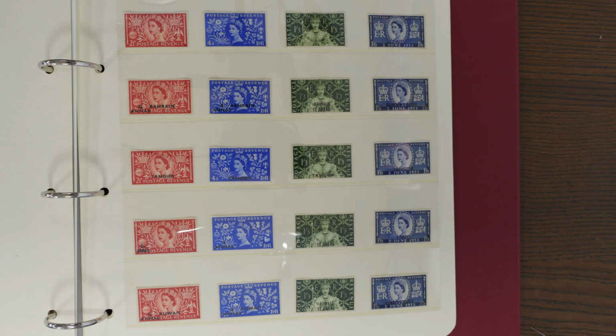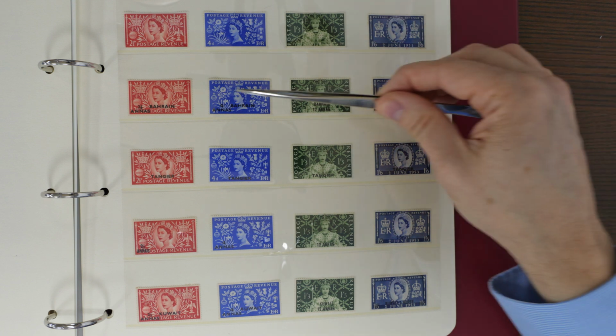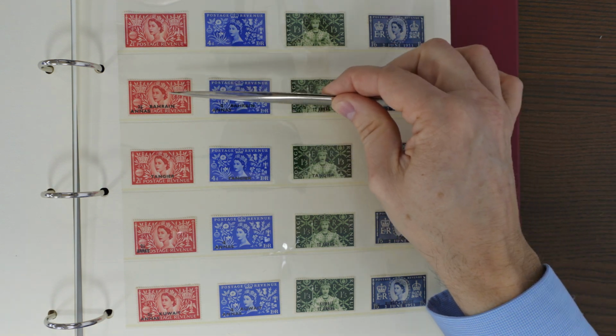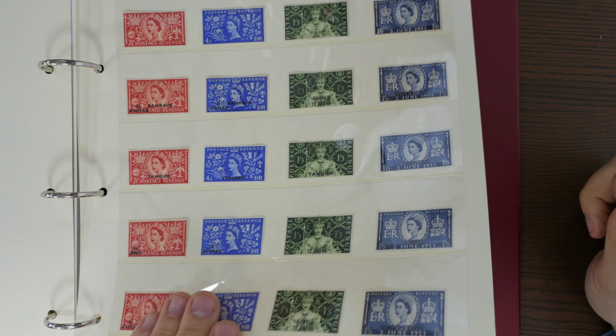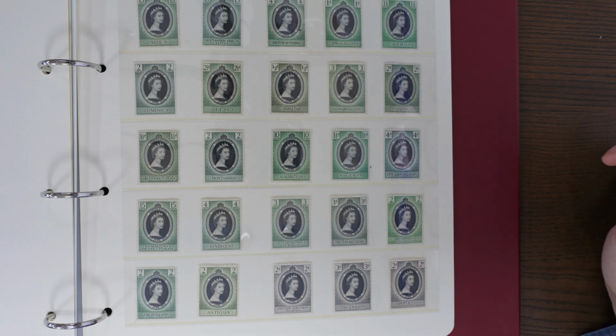Here we have the 1953 Coronation of Queen Elizabeth. From this page you'll see there's the basic British set, and then these were overprinted for various places in the Commonwealth or the Empire at the time. Bahrain, Tangier, Kuwait, all the rest of it. But this is your basic design, and they were down to 1 stamp then.